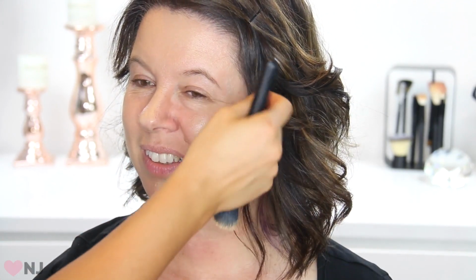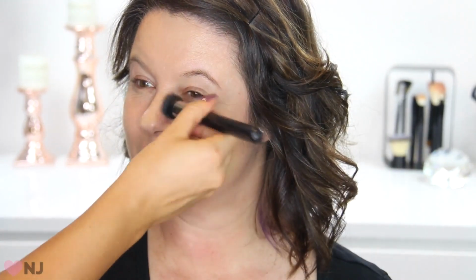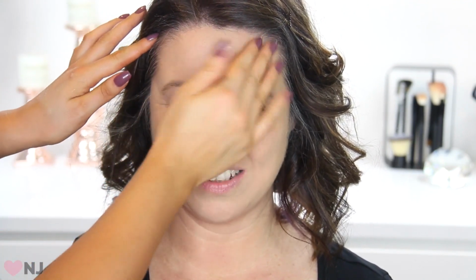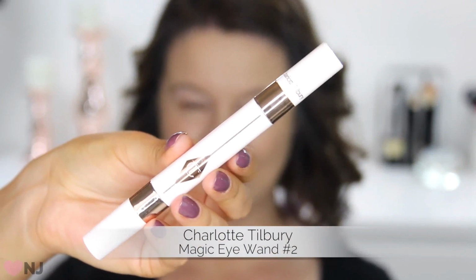Now when we are applying foundation to more mature skin, you do want to go a little bit more light-handed. Applying large amounts of product is just going to settle into fine lines and it's going to make you look a lot more aged than what you started off to begin with. You could even mix your foundation with a moisturizer or use a BB cream instead, something that's a little bit lighter and just glowing and natural looking.